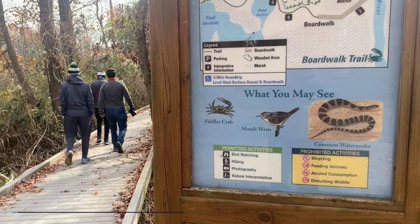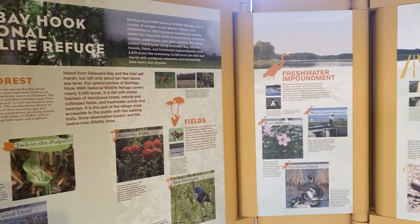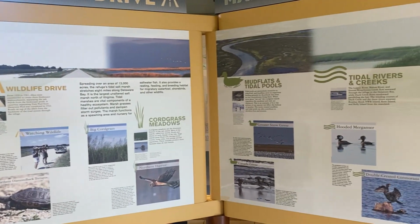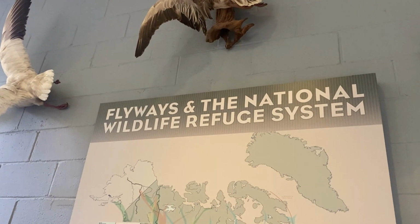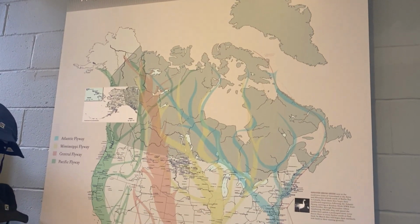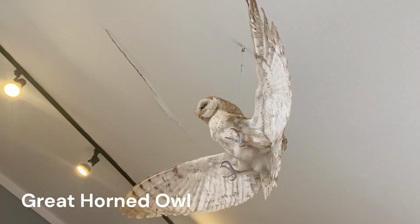On the way home, we stopped at a place called Bombay Hook National Wildlife Refuge. This is located in the state of Delaware. Bombay Hook is a wildlife refuge. There's a lot of animals there, but specifically, there are a lot of birds. Bombay Hook is a place where birds on migration paths like to stop. This is a map of all the migration ways birds take from North and South America.